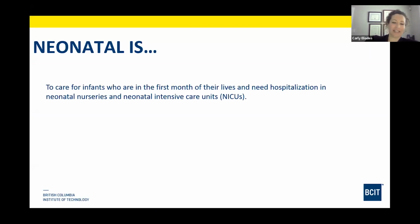Neonatal nursing is a subspecialty of nursing that works with newborn infants born with a variety of problems, ranging from prematurity to birth defects, infections, surgical problems. Our program is very similar to a lot of the other programs where it's for practicing registered nurses wanting advanced neonatal certification or to complete their Bachelor of Science in Nursing. We also do have undergrads in our program.